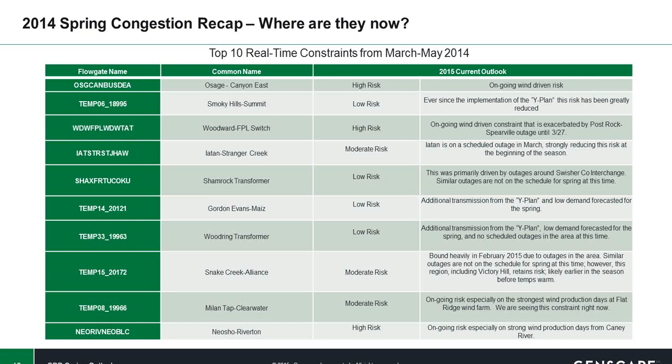With regards to outages, last year we saw very specific outages around the Shamrock transformer, which are not on the schedule for this year. As a result, these constraints we don't anticipate to be much of a risk this coming season. On the high side, there are risks that are going to stay with us from last spring to this spring, and those are really the wind-driven constraints, such as Osage to Canyon East, Neosho to Riverton, and Woodward to FTL Switch.